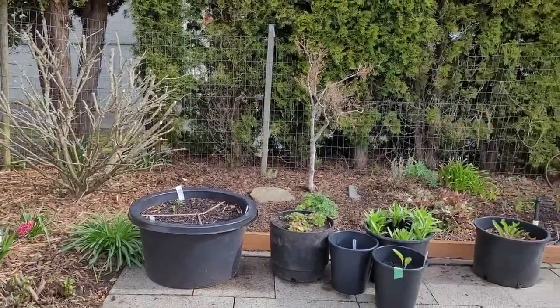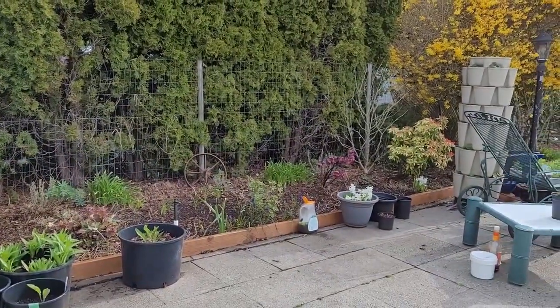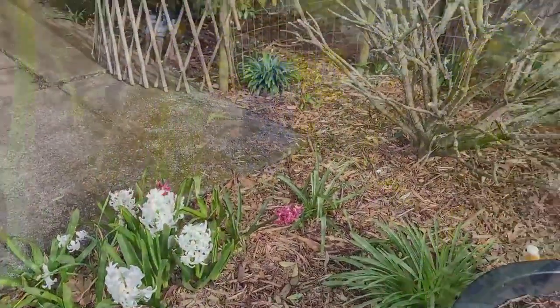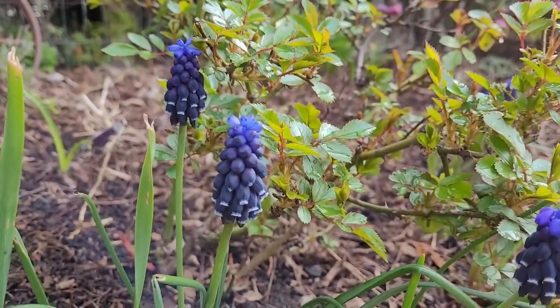This is the patio garden today. And probably the greatest thing in the patio garden at the moment would be the hyacinths. I'm going to say the hyacinths. Planted these last year, but I do love the grape hyacinths.